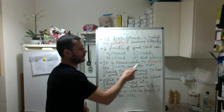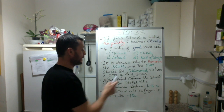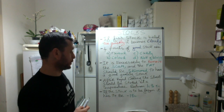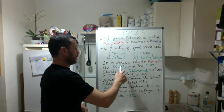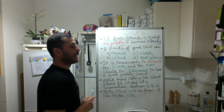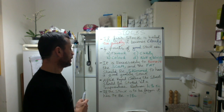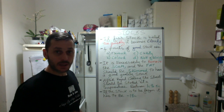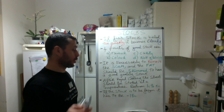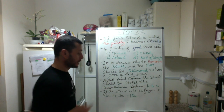It is necessary to remove the scum, and the fat should be skimmed, to have a good quality stock. After rapid cooling, the stock should be stored between 1 and 5 degrees Celsius. And if the stock is to be frozen, it has to be minus 18 degrees Celsius.